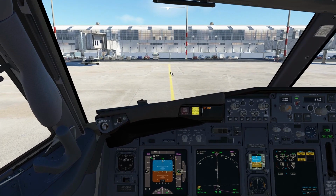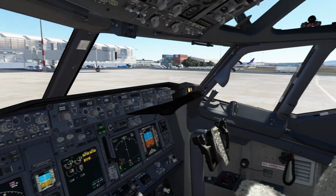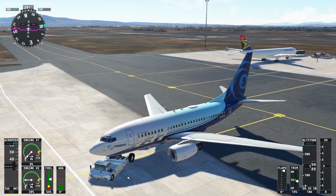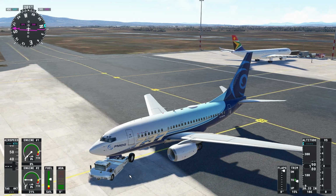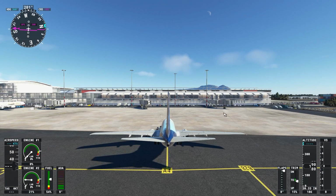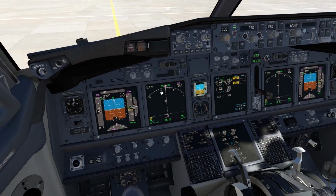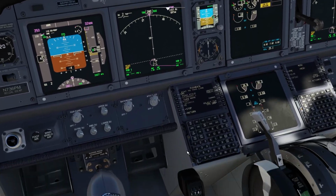Cape Town ground, Kenya 8 requesting pushback. Now, let's hope this guy pushes us back properly this time. That doesn't look like he's pushing us back properly. Oh well. We'll just do the turn ourselves. So frustrating.